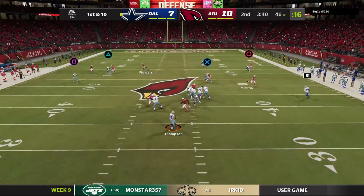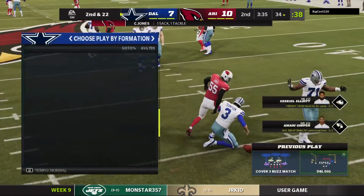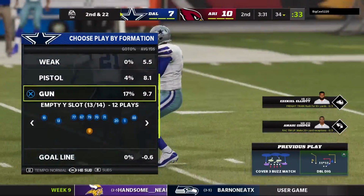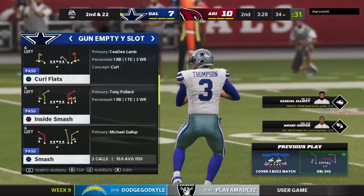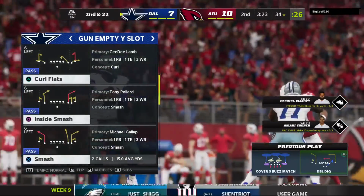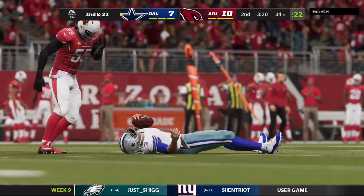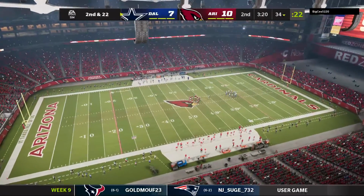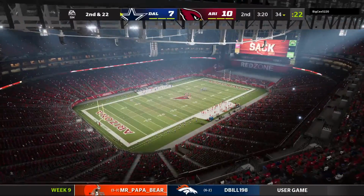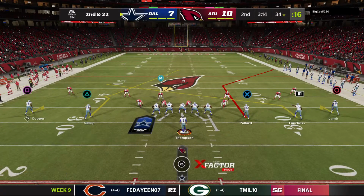Again, he'll drop to throw. And the pressure will bring him down here. The Cardinals get home for the sack. Chandler Jones able to run him down for a loss of 12 that time. A lot of ground to cover. 2nd and 22.